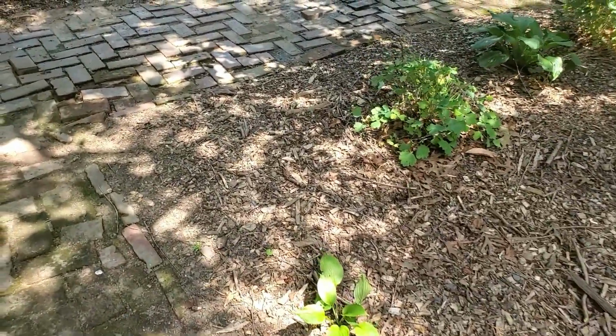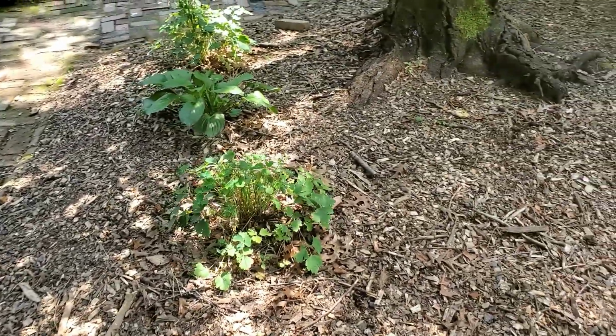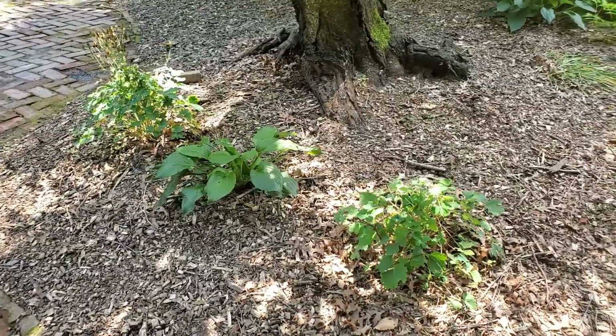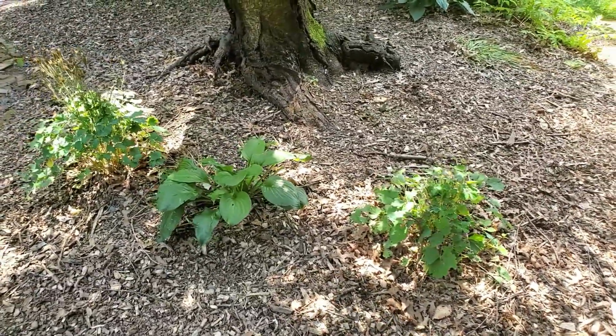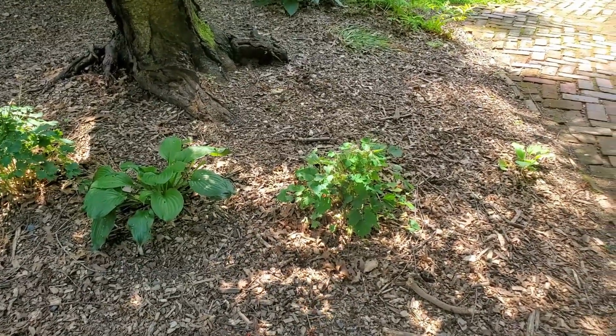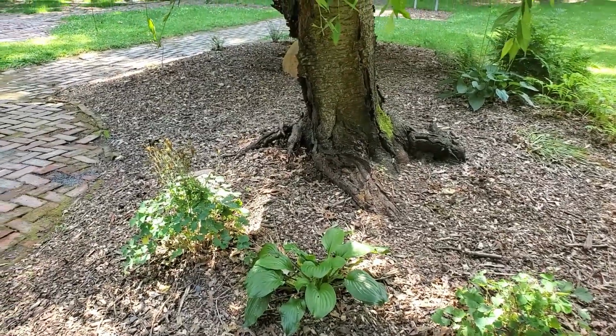Got a little hosta there. The Columbine, if my gimbal, there we go. Sometimes I have to talk to it for it to work right. You got the 2 Columbine plants here, which aren't anywhere near as big as the other one, but it might just be that they're not as happy here as that one is. Same deal, yeah.